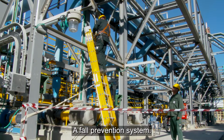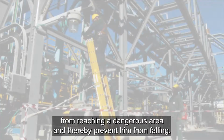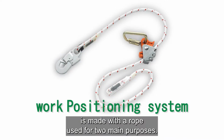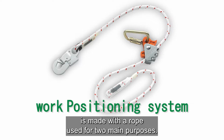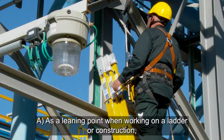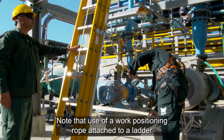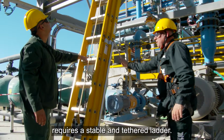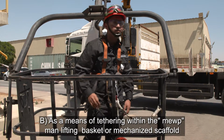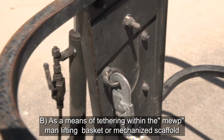A fall prevention system. This system is designed to prevent an employee from reaching a dangerous area and thereby prevent him from falling. A work positioning system is made with a rope used for two main purposes. A, as a leaning point when working on a ladder or construction, thereby freeing the hands for the work itself. Note that use of a work positioning rope attached to a ladder requires a stable and tethered ladder. B, as a means of tethering within the mobile elevating work platform, man lifting basket, or mechanized scaffold.